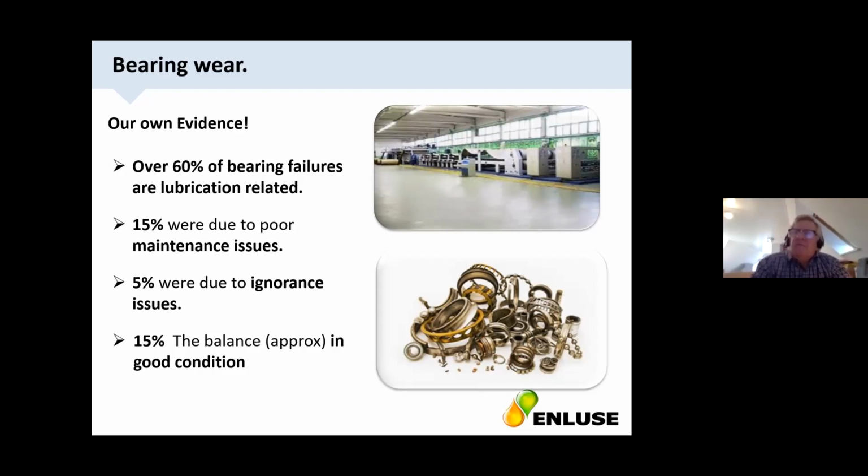And I looked at every bearing that was taken out of the plant over a period of 1 year. The picture you see on the bottom right-hand corner is a picture of all those bearings. And I can tell a story about every one of them. I looked at every one to see what were the reasons why those bearings were taken out of the equipment. And I found that over 60% of them were related to lubrication issues.